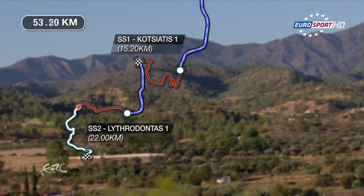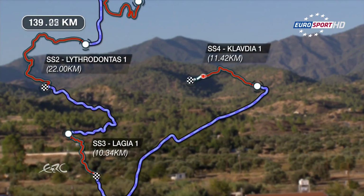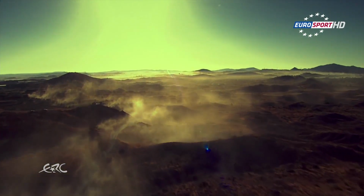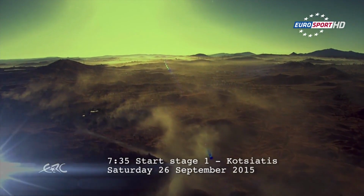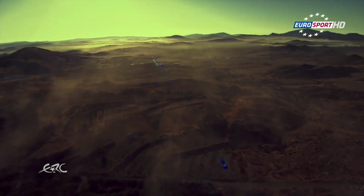This is what we're dealing with. It is hot already. Which tyre will perform better on tarmac? Well, last year it was the Pirelli gravel tyre. Time to start then, just after sunup.